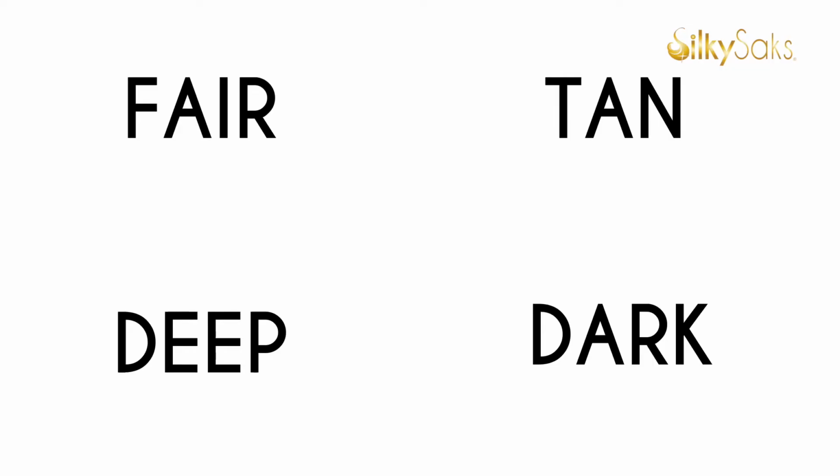So to make this easier to follow, because you guys can get super duper in depth, we have simplified skin tones into four categories. The four categories are fair, tan, deep, and dark. For fair, I'm talking about people whose complexions range from pale to fair skin. For tan, I'm talking about people whose skin tones range from medium to olive. For deep, we're going into the many ranges of brown skin, and for dark, we're going into the deepest complexions of dark skin. So those are the four categories that we have put people, or you, in.